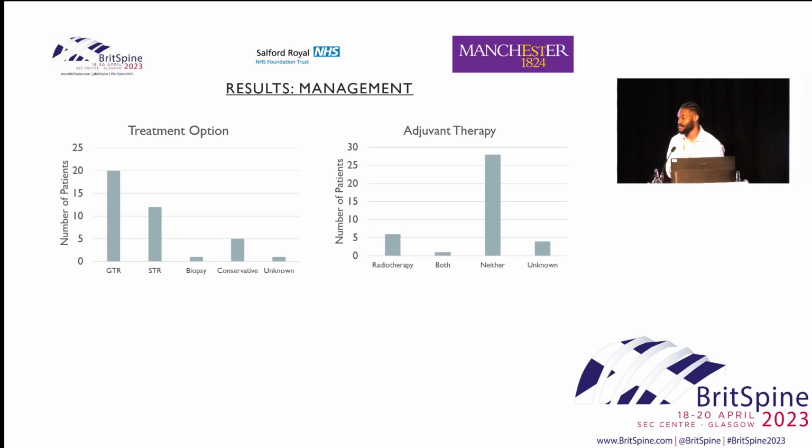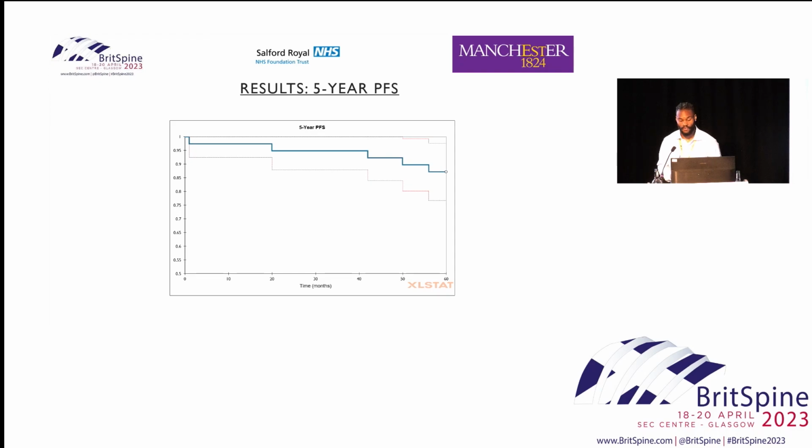GTR was the most common treatment option, followed by STR, and as mentioned, only 5 of the patients were treated conservatively. I think adjuvant therapy is a fairly controversial topic with regards to ependymoma treatment, and there's a lot of variety in the papers I've read as to its actual benefit. We can see only 6 patients were treated with radiotherapy, so the majority had neither radiotherapy nor chemotherapy. The overall 5-year progression-free survival was 87%.